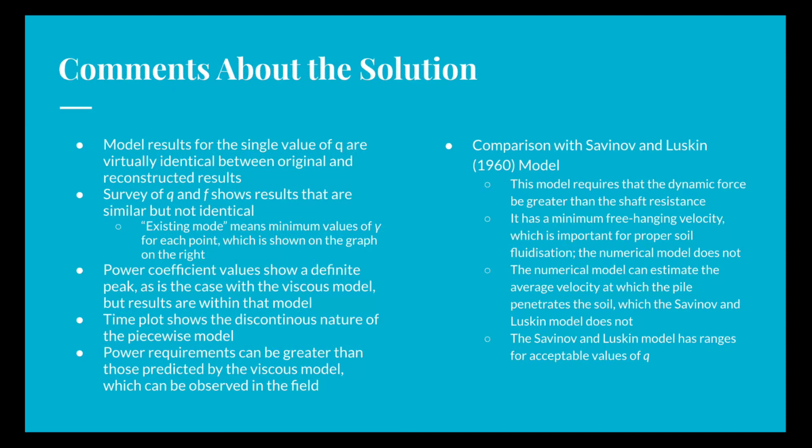A few comments I've made already. The first, the results are the same for the single value of Q. The survey of Q shows results that are similar, but they're not identical. They're not quite perfect, and that may be due to limitations of the hand solution.